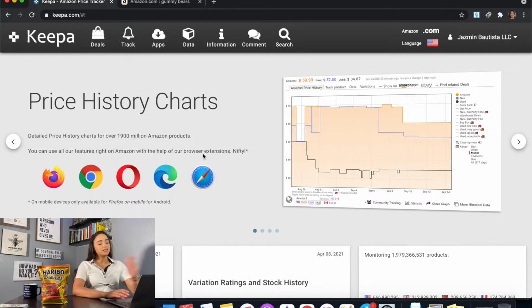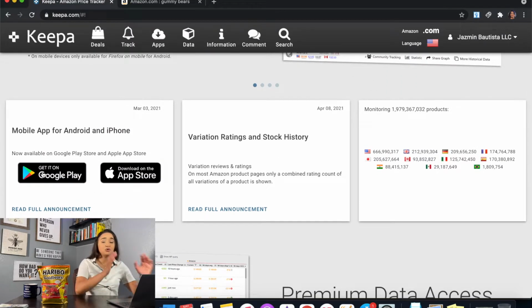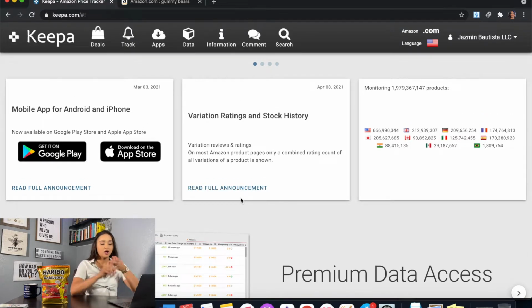Now, if we go to my computer, you'll see right here that the Keepa website is pretty simple. As you can see, you can use it on your Android or your Apple store. On top of that, you're able to actually see the ratings and the stock history of a certain product. Keepa does monitor different products all over the world. So from Italy to Mexico to the United States, you're able to see that they are actually increasing the products that they're adding onto their Keepa chart.